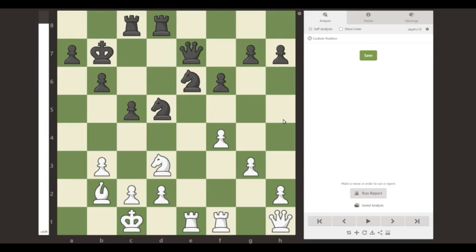Here, there are 2 pinned pieces, the knight on d5 and the knight on e6. Black's knight on d5 is currently being pinned by white's queen on h1. Right now, the d5 knight is blocking the white queen from attacking black's king on b7. Therefore, black's knight on d5 cannot move right now because moving would be an illegal move. Therefore, black's d5 knight is currently pinned and restricted.